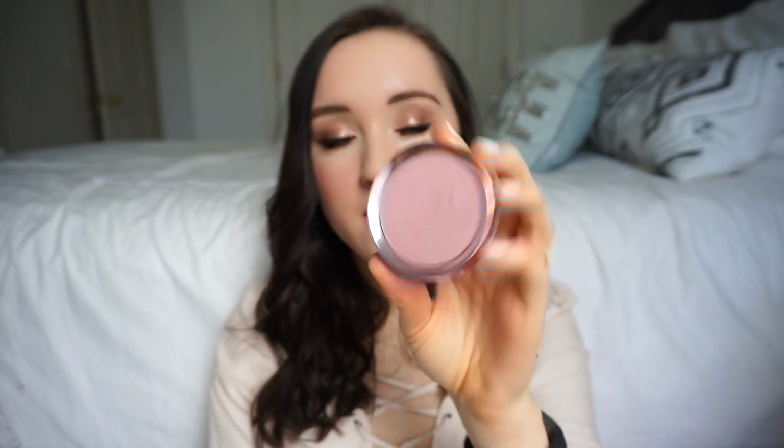But I do really like the color of it, and I'll go ahead and swatch it for you, and I'll swatch the other blush as well. And these swatch really well. Some blushes from other brands that I've tried, when you try to swatch them on your hand, nothing really comes off, but these are definitely pigmented and they show up, which I love because nobody wants a sheer blush. Like, that kind of sucks.